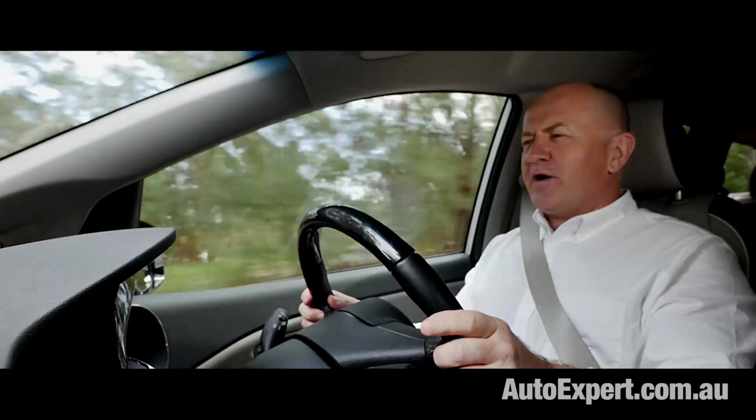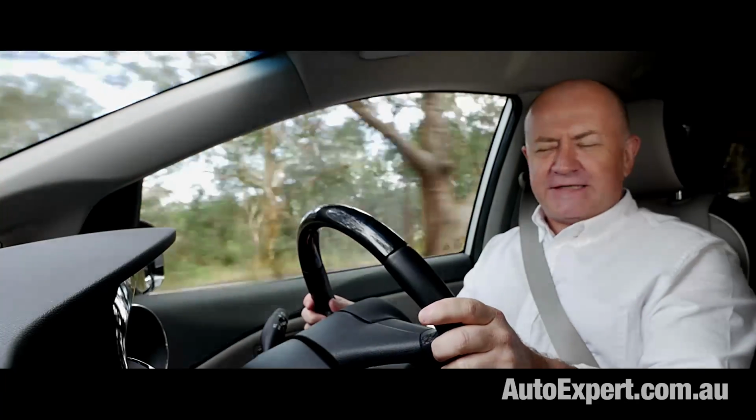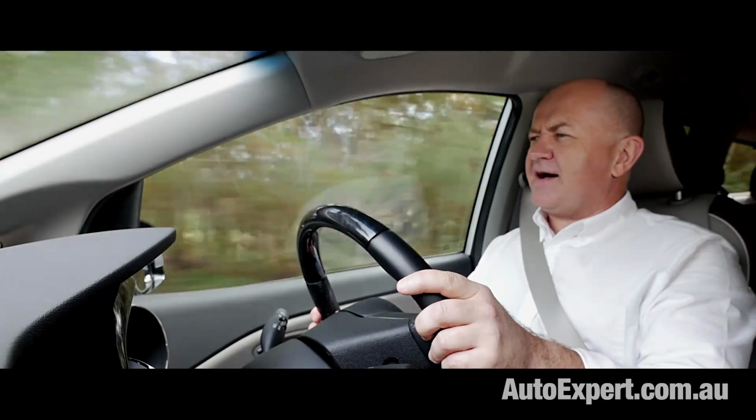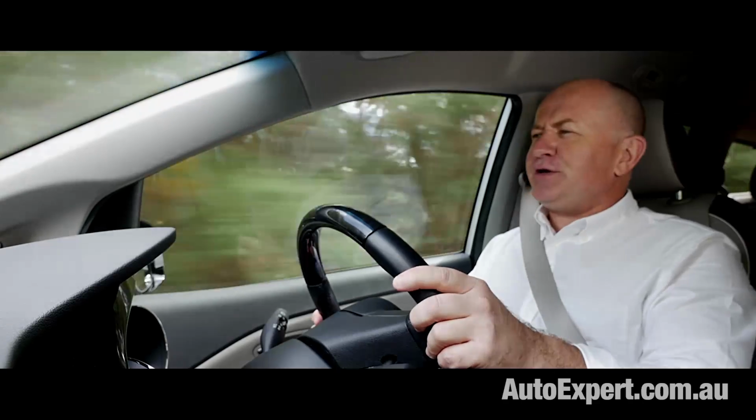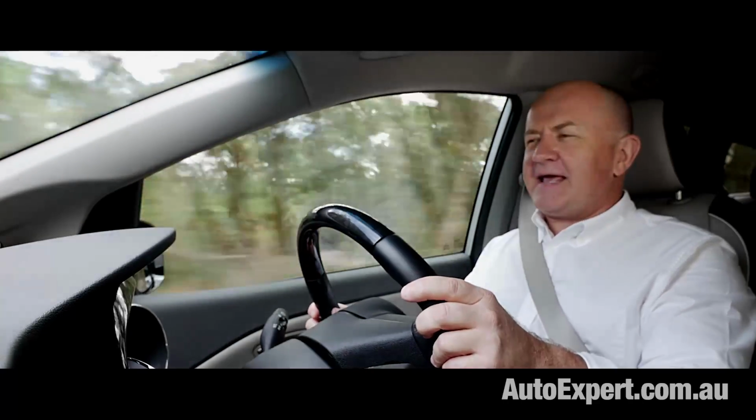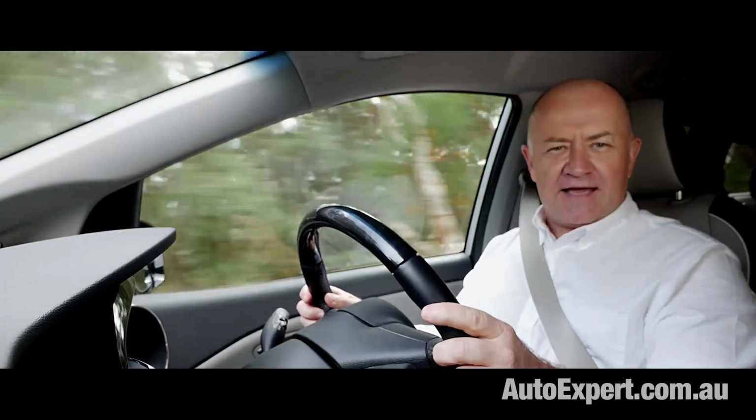You know, I've been driving this Kia Carnival Platinum diesel for about a week now, and I friggin' love this car. Let's go back to the studio and I'll tell you why you should buy one instead of that SUV you've been lusting after.